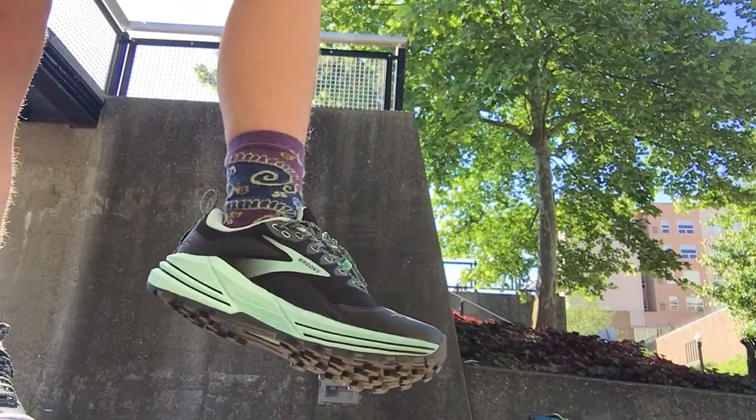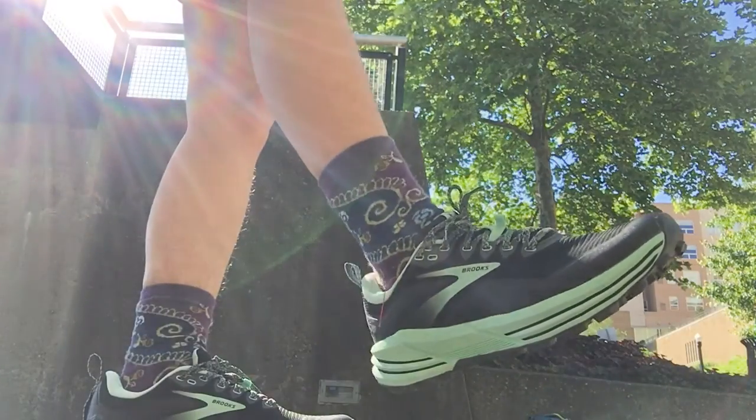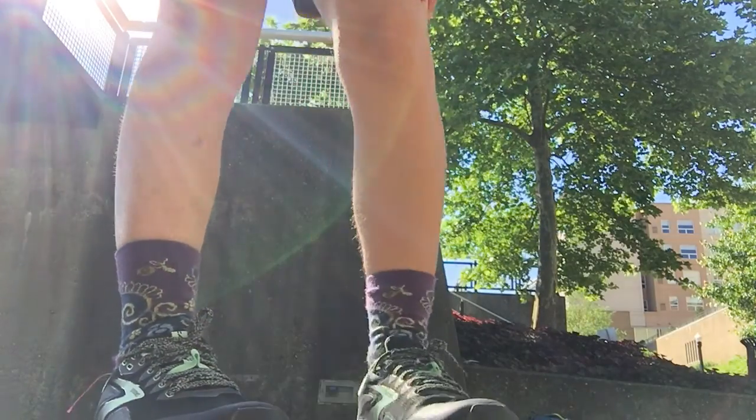I'm trying out my new trail runners I got from REI two days ago. They're the Brooks Cascadia 16. I sized up from my road running shoes, which are the Brooks Adrenaline 22. I'm not a shoe person, so I'm hoping these are all accurate. I'm doing a little bit of a test run today, and I'm an REI member, so I can return them up to a year after if I don't like them, so I think that's going to be the plan.